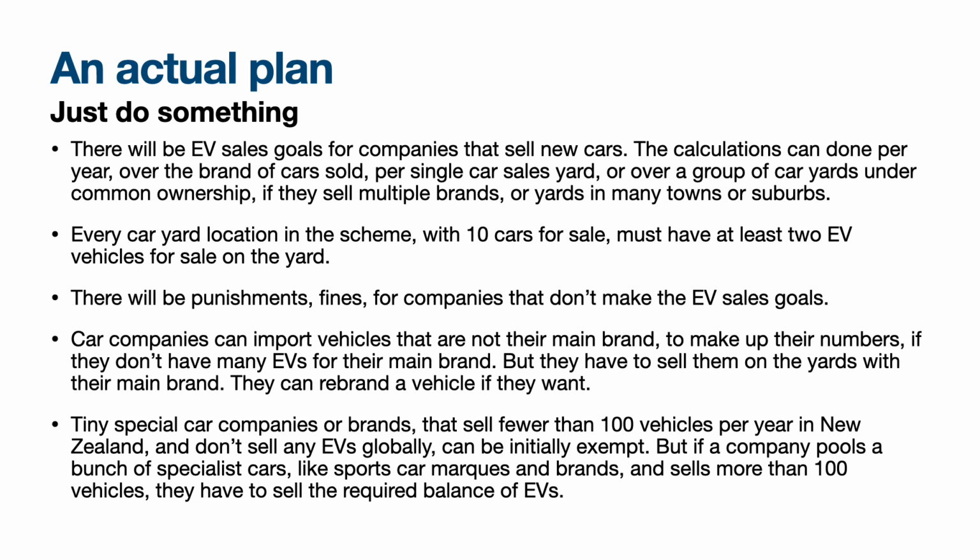And there will be punishments and fines for companies that don't make their sales goals. And so then what I would have for the fine is... Actually, I might discuss that later.